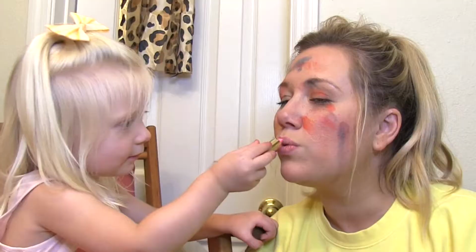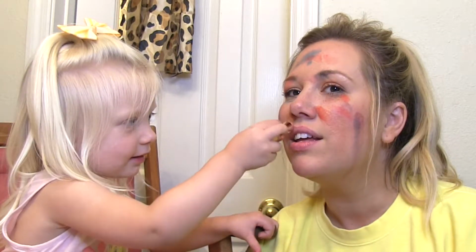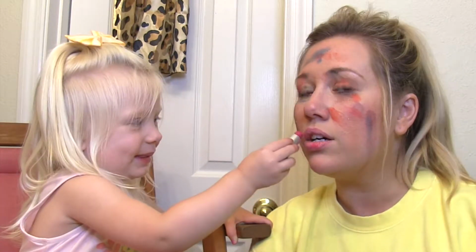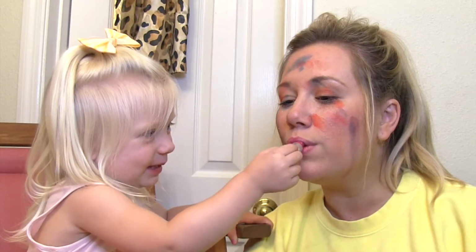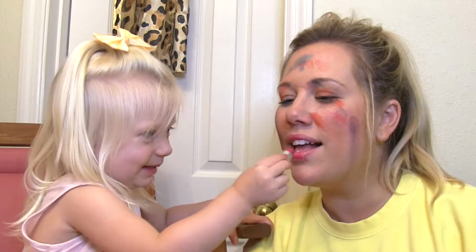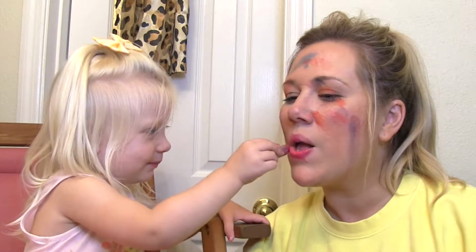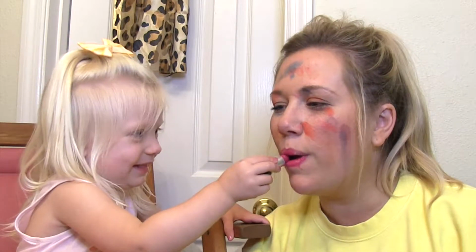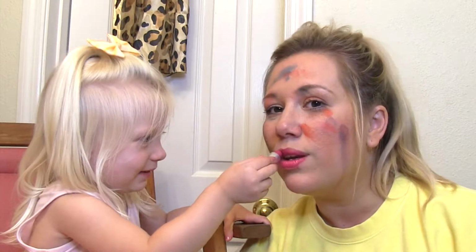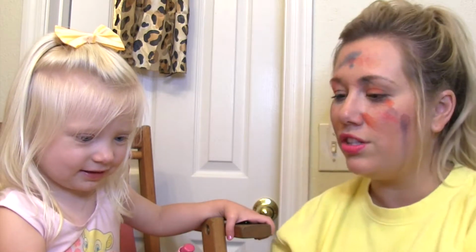Pink one. Pink one? You want one that shows up better? Yeah. There you go. Colors. Colors. Oh, they're good. Papa. Good job. This is pretty. It's pretty. Wow, you actually didn't do too bad on my lips. Good job. You want some?